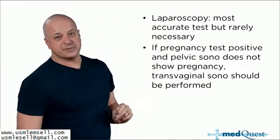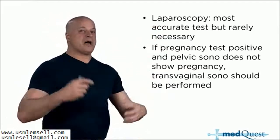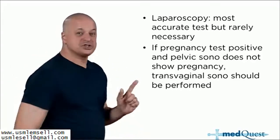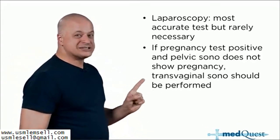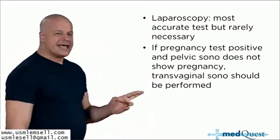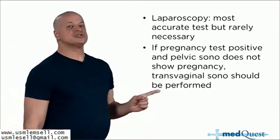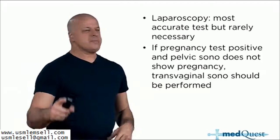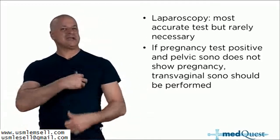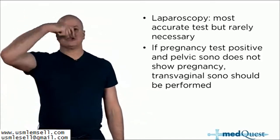Now, if a pregnancy test is positive, then we're going to do a pelvic sonogram to say, where is the ectopic? But if the sono doesn't show the pregnancy, transvaginal ultrasound is the test to see, hey, you're pregnant, but I couldn't see it with a sono. Transvaginal sono. Hey, what about endocarditis? Well, I think you got endocarditis, but transthoracic echo is negative. What do you do? Transesophageal.